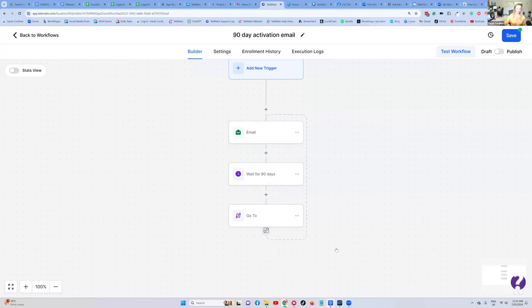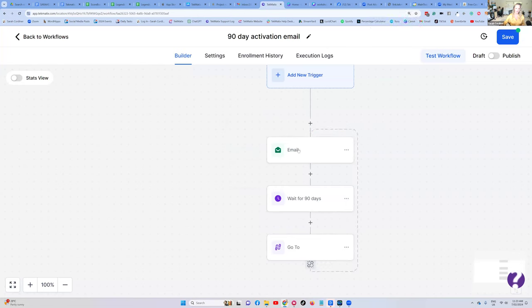So you see now, here's what happens. They get sent an email saying, are you still thinking about creating an online course? They wait there for 90 days, and then they get sent back to here and get the email again. Then they wait for 90 days and get sent back to the top again. So it just goes around in this forever loop. And that's how you can completely put this on autopilot, potentially bringing in yourself more sales conversations every 90 days by setting this up once and never having to do anything again.